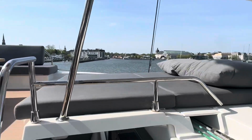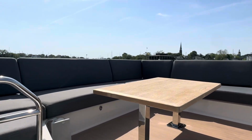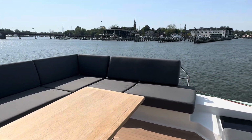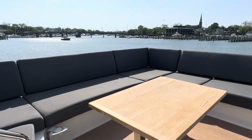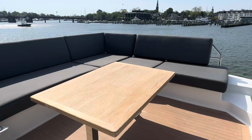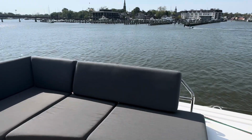Then if we go up to where you're going to hang out most of the time, this is your upper deck lounge area. We did a custom table here, which is beautiful, synthetic teak, and it's just the best part of the boat to hang out on.